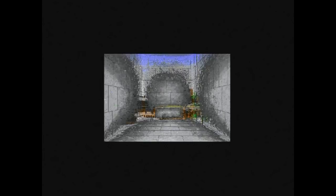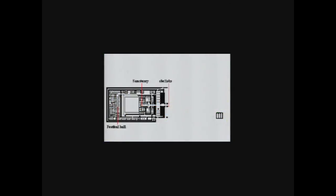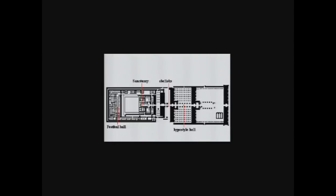The temple at Karnak is the largest place of worship ever built. But it wasn't created all at once. Over the centuries, many pharaohs added to the temple, each trying to please the greatest god of ancient Egypt, Amun-Ra.